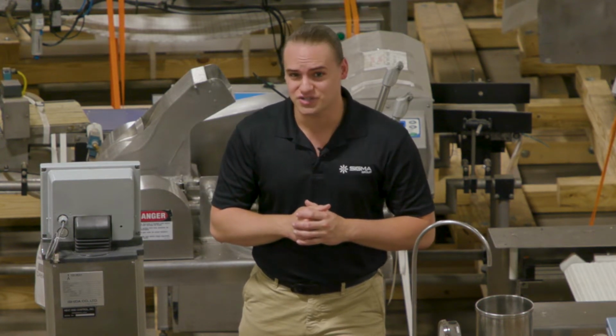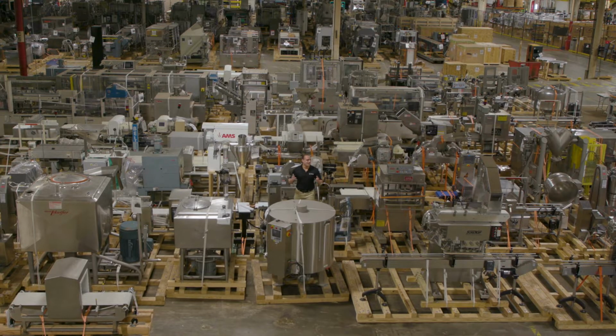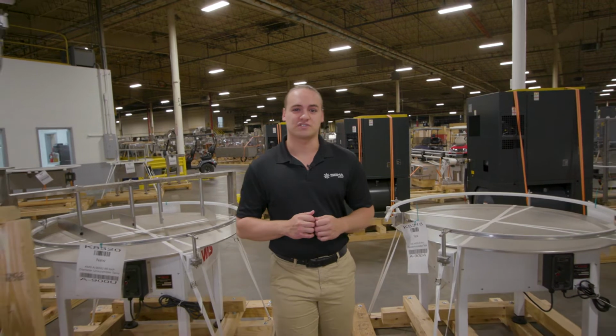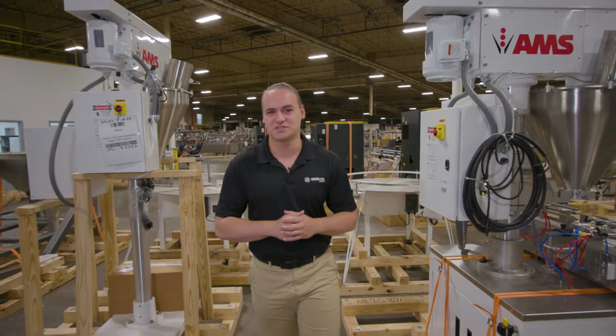Now, let's say you're not interested in cash. Well, that's where merchandise credit comes in, which can be applied to anything within our inventory. Merchandise credit is great because it allows you to trade in your older equipment for something faster, better, or newer. That's right, we have new equipment here at Sigma as well.